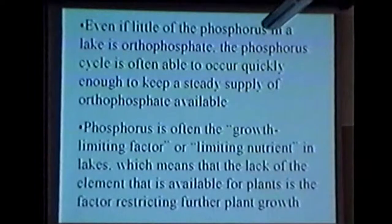Even if little of the phosphorus in a lake is present in the orthophosphate form, the phosphorus cycle is often able to occur quickly enough that a steady supply of orthophosphate can be kept available. Phosphorus is often the growth-limiting factor, or the limiting nutrient, in lakes, which means that the lack of the element available for plants is the single most important factor restricting further plant growth.